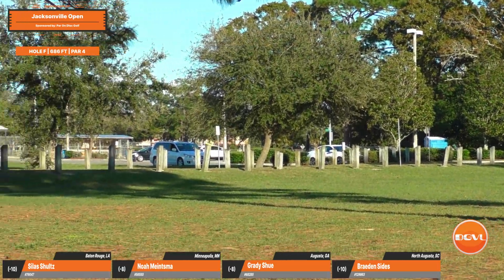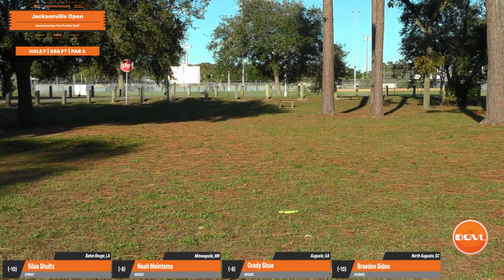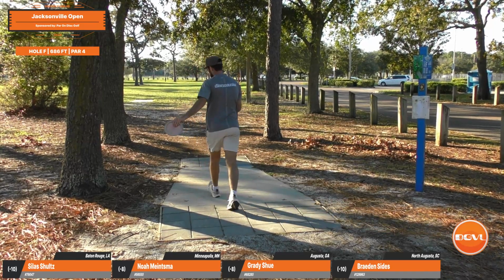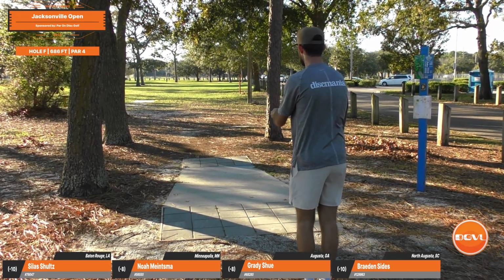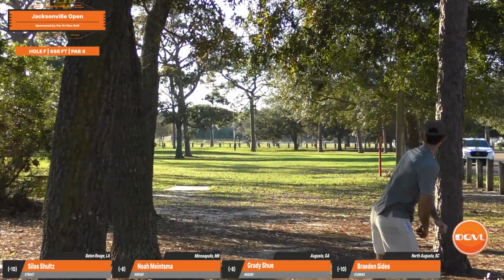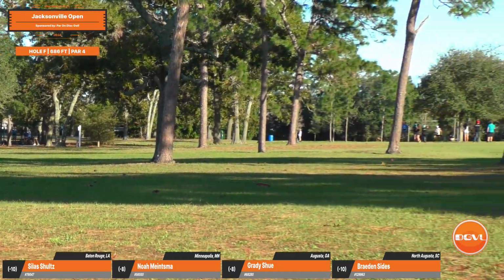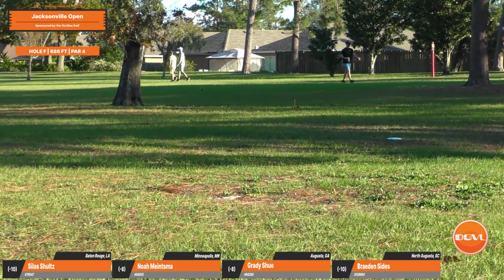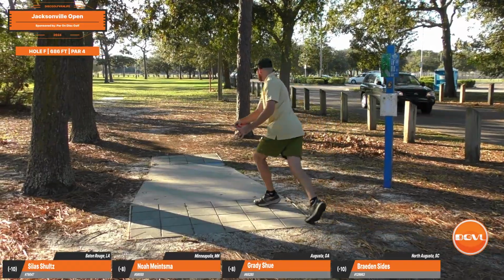Looks like Grady's going right down the middle, giving him a great approach shot. Big distance off of that drive from Grady Shue. Looks like Silas might try to flex it around there in the same area. A little bit more inside, misses the trees. Right next to Braeden. 2 very different shots, but very similar results.